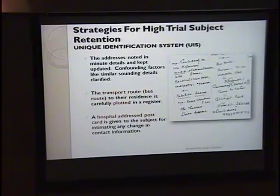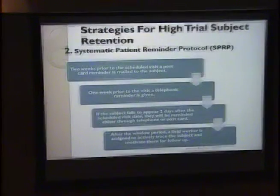They're brought in directly. Addresses are noted down in a lot of minute detail, and it's not just, again, street names and numbers, but sometimes entire transport details to their place of origin. And also a postcard is issued to them so that they can intimate us if there's any change in address.